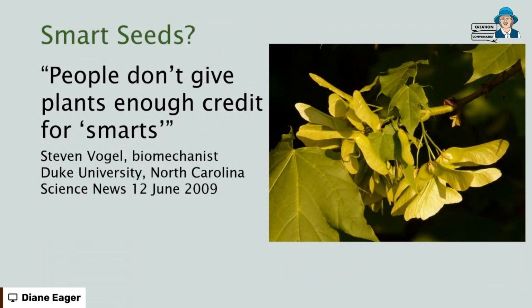And the science news reports often ask other scientists to comment on what's been found. And this was one comment that was made: people don't give plants enough credit for smarts. Now, who's smart in this whole system, right? Do we give the credit to the maple seeds or to the maple plant?